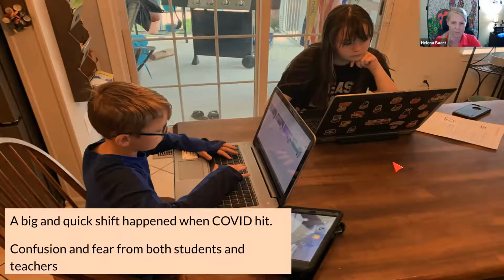So everybody is in the same boat. It probably happened about March. For SUNY Cortland, about a week before spring break, they decided to shut things down, which definitely caused some confusion and fear for both students and faculty. But because we had that week of spring break, we had some time to rearrange, rethink and really organize ourselves before we headed back to school.